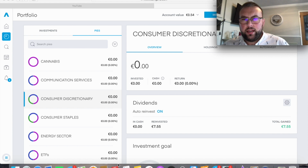And probably if I had to go through my sectors, the financial sector was one of my best, where we had a few, such as Goldman Sachs, over 100% in profits. And the technology pie as well was very promising, where we also had the likes of Google or Alphabet Class A, again up over 100%.